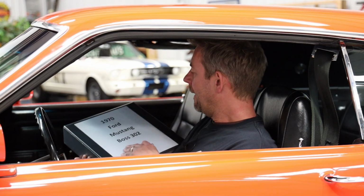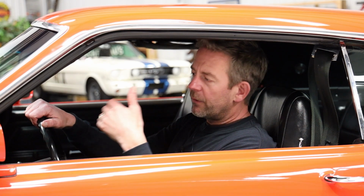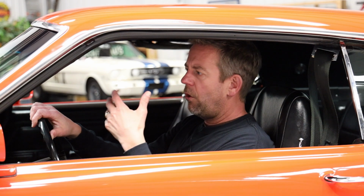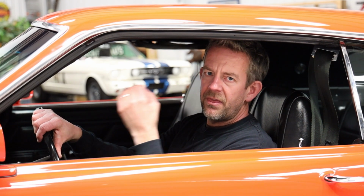Once again, I have to go on record and say I believe this to be one of the best Boss 302s in the country. It has an amazing story. It checks all the boxes, and some lucky new owner is going to be able to call it theirs.